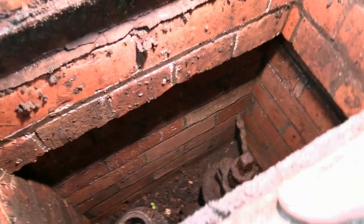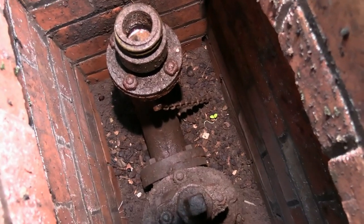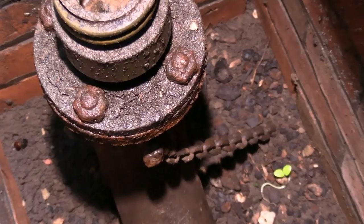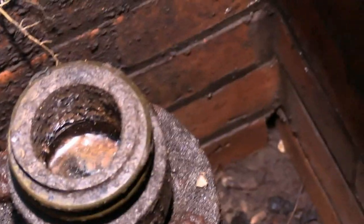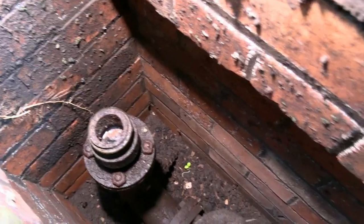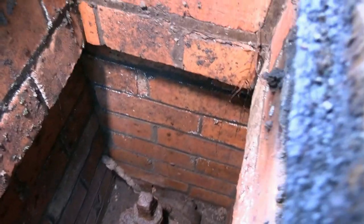Is that a bit of chain or rope or something attached to the... Oh yeah, they are chains. A couple of chains. And a couple of slugs as well. Yeah, that's definitely a bit of chain. I wonder if there was some kind of cap on it originally. What's that? Is that oil or water? It's oily, but I think it's just water. Another piece of chain as well.